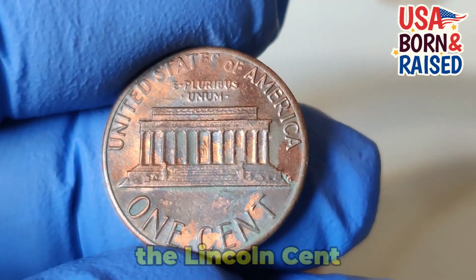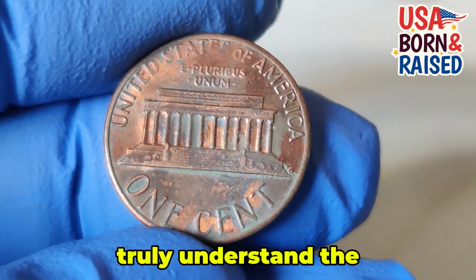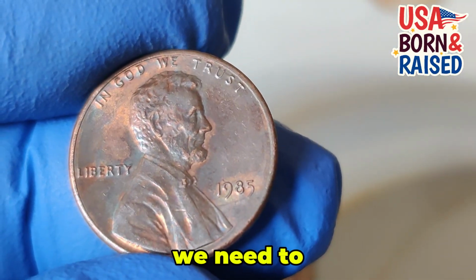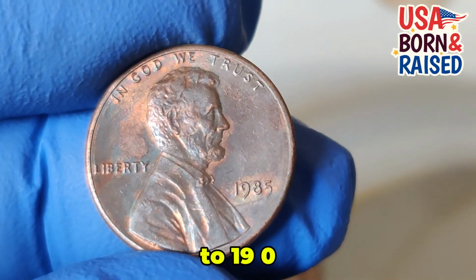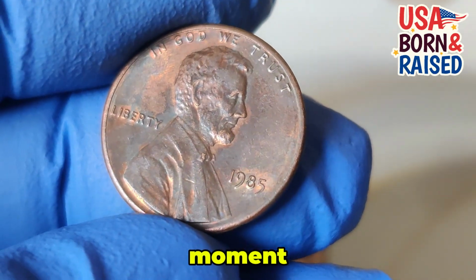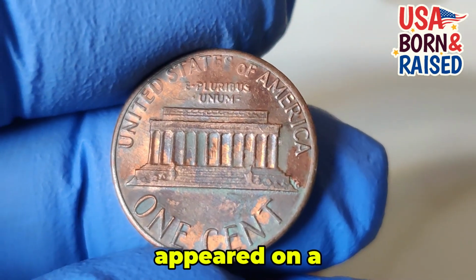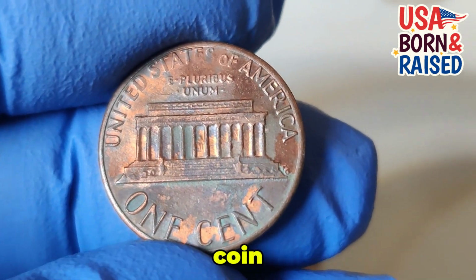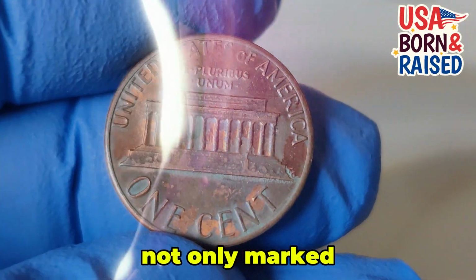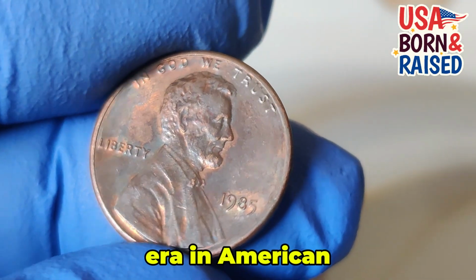Chapter number 1. The Lincoln cent legacy, a coin rooted in American pride. To truly understand the power and value behind the 1991 Lincoln cent, we need to go back more than a century to 1909, when the Lincoln penny was first introduced. It was a revolutionary moment. For the first time ever, a real person, President Abraham Lincoln, appeared on a regularly circulating American coin. Designed by the legendary Victor David Brenner, the Lincoln cent not only marked Lincoln's 100th birthday, but it also symbolized a new era in American coinage.